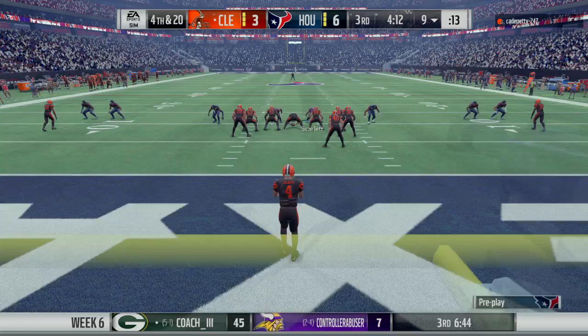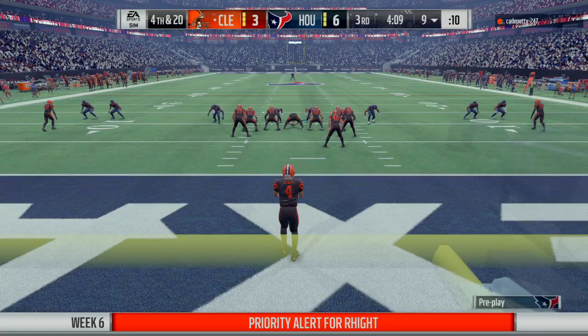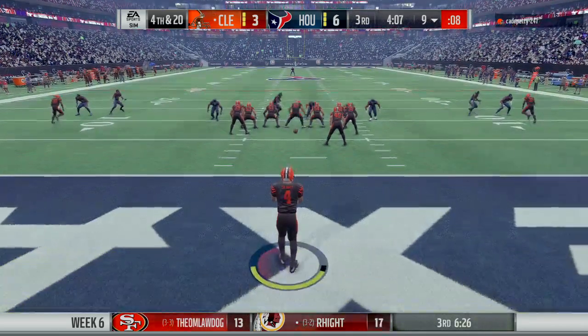Long for you to spend it with me. Long for them trying to block those guys. They've given up a whole lot of sacks, and the speed and quickness of that defensive line is eating them alive.